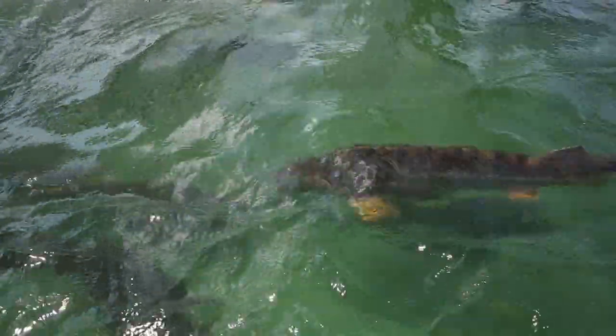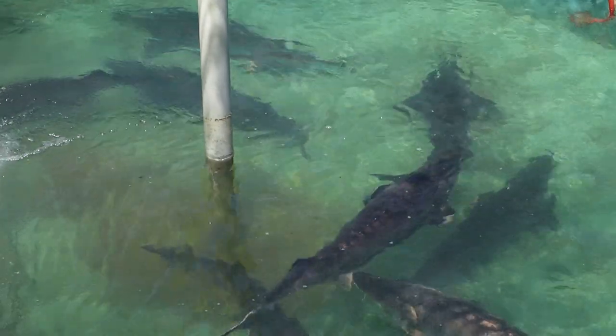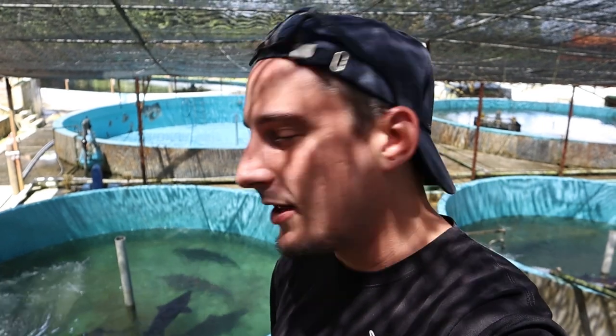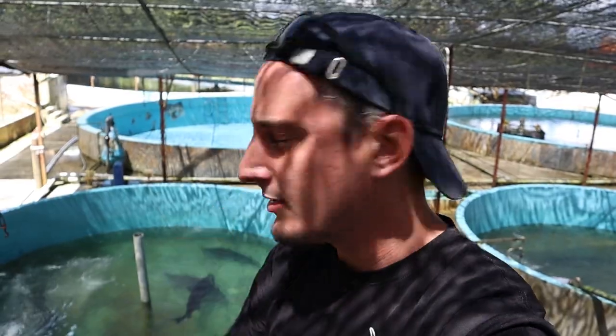So they don't only breed sturgeons here at this farm, but also tilapia, and I saw some shrimps as well. And I believe, what? Oh my God, fish in here, they're huge. So behind me we've got some monsters. Look at how big those fish are. I mean, they're almost as tall as I am. So these are about how many kilos? 40 kilos. One fish. What?